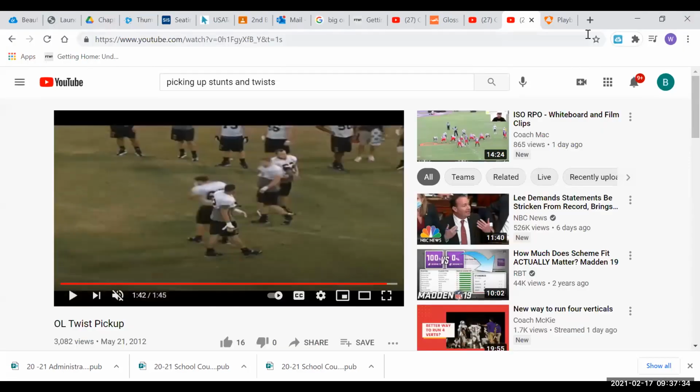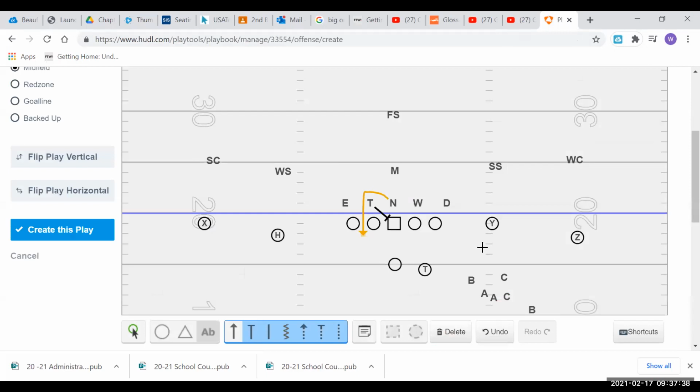That is really, really hard to teach, and you have to spend a lot of time on it. So sometimes as a defensive coordinator, if you can force people into big on big protections, you've got a winner. Twist and stunt them. Chances are your guys are going to be better at it than theirs.